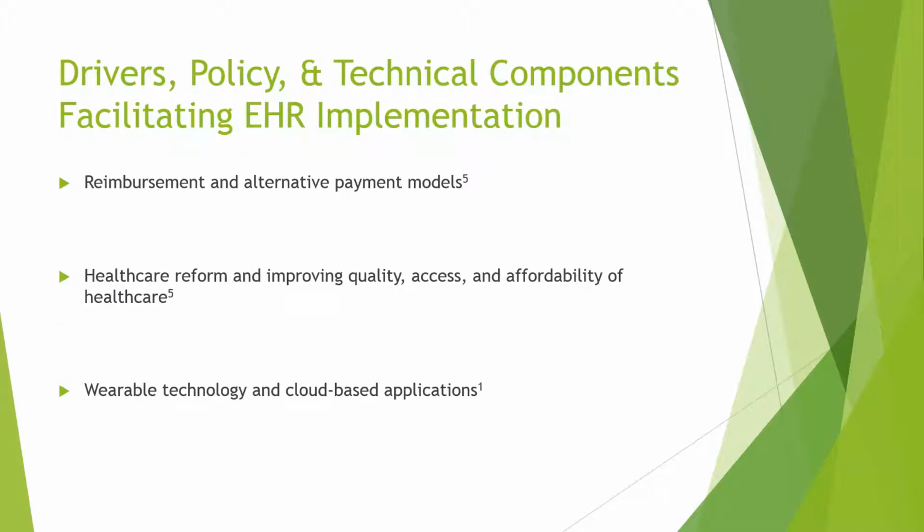Now that we've identified the benefits of EHR and addressed the barriers to successful implementation, it's also important to note the drivers, policy, and technical components which facilitate EHR integration. Since the 1990s, federal initiatives directed at developing alternative payment models have been a driving source for EHR implementation. As mentioned, research demonstrates that effective EHR implementation can improve quality, efficiency, and effectiveness of healthcare delivery. As alternative payment models continue to develop and ties to reimbursement are initiated, it will become crucial for healthcare organizations to develop and implement effective EHR systems to maintain compliance.